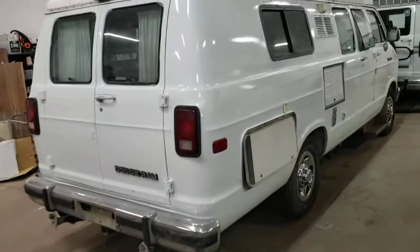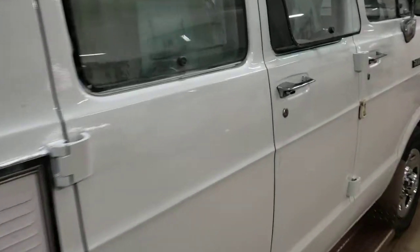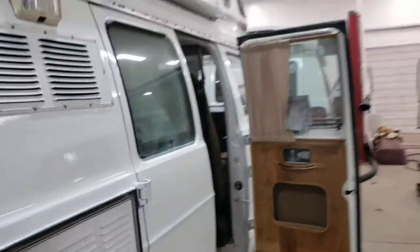Sometimes we get vans in that need more work, like this one needed a paint job, but the interior is all there. It's all solid. It looks nice, so we got to go through this one, put some stuff away and clean it up, just give it a spruce up. And then sometimes we get stuff in that needs a complete interior renovation.